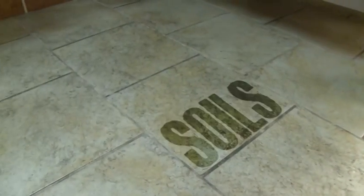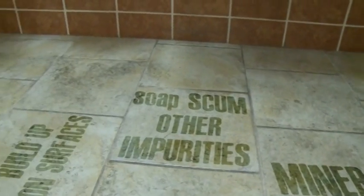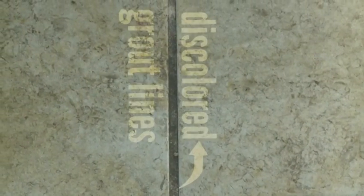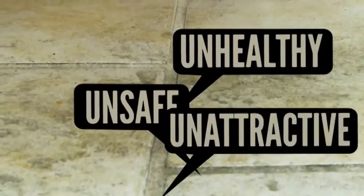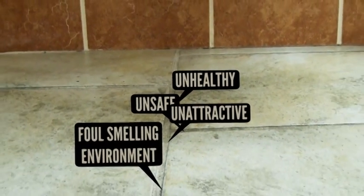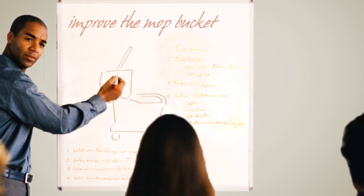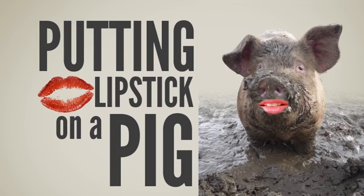Over time, soils, mineral deposits, soap scum, and other impurities build up on surfaces and soak into porous grout. Eventually, grout lines that started out light gray or white fill and darken. The result is an unsafe, unhealthy, and unattractive environment, and often a foul-smelling one too. A number of attempts over the years have been made to improve this process, like double buckets and filtering mechanisms, but as the saying goes, that's kind of like putting lipstick on a pig.